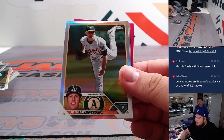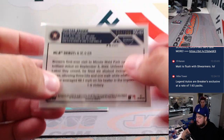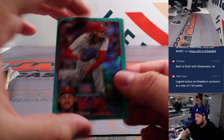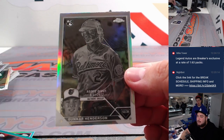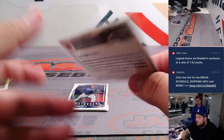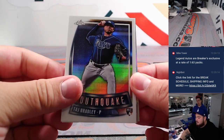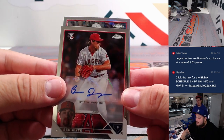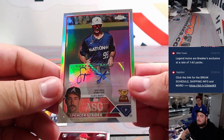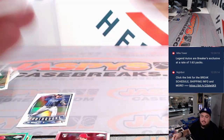Alright, we got Edwards, Sears, Weiss. We got Hunter Brown, numbered to 99. We have a Matt Strom. And a nice Gunnar Henderson negative. That's for the Orioles, Matt Smith. He ended up winning Rookie of the Year, didn't he? Yeah. When are they going to announce the MVP? I feel like they have to any day now, right? This weekend. Bradley. Ben Joyce. And then we had a rookie cup here. Spencer Strider, that's an All-Star autograph. There you go. That's cool. Braves, Patrick.